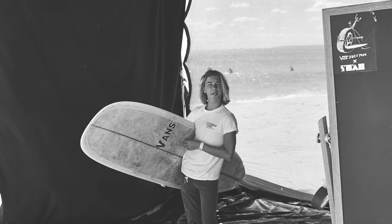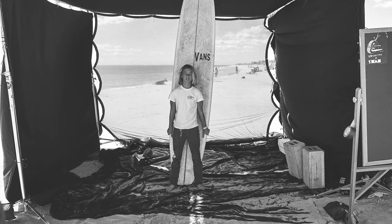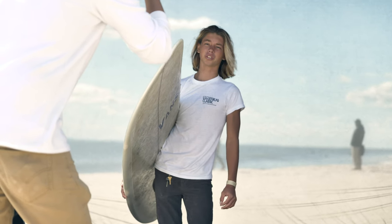And then I hit some crazy growth spurt, and kicked it right into this. I realized, oh my God, this works good. And just bada bing, bada boom. Sick. Lots of nose rides and lots of turns.